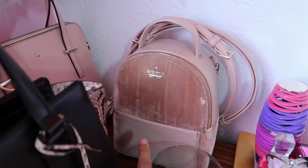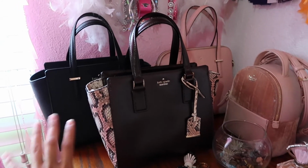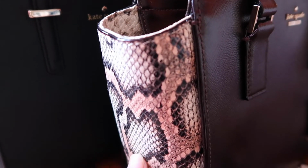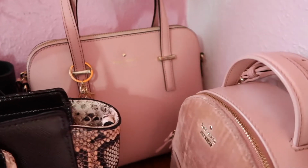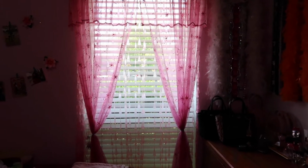I have my little miniature Kate Spade backpack. I love this one, but I only use it in the winter because of the felt material. And then I have my 3 handbags. So for example, this is my newest one, a Kate Spade. I don't know what it's called, but I really like the little fake snake skin detailing. And then I have a plain black one, and I have my pink one, and that is that little area. And then over here I just have the curtains and stuff next to it. It looks really young. I want to change that.